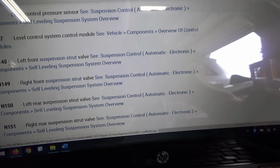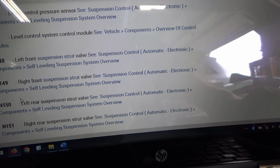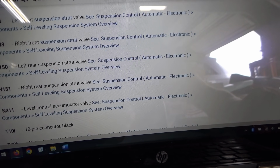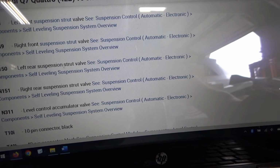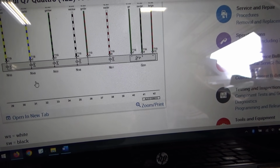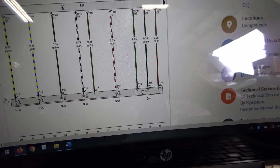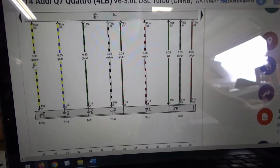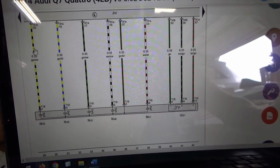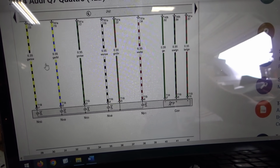So we can actually see which wires control which suspension valve. N150 is the left rear suspension strut valve. That's the one we're worried about. So that's going to be this one right here, controlled by this GESW, so I assume it's the yellow and black wire from the control module.